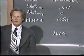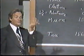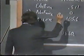So it doesn't interact with photons, and it doesn't interact with nuclei. If it never interacted with anything, we would never find it. But we did find it, so we have to learn something.